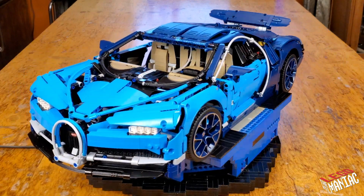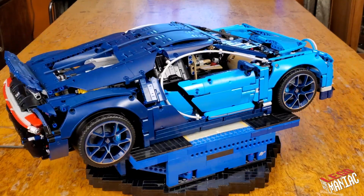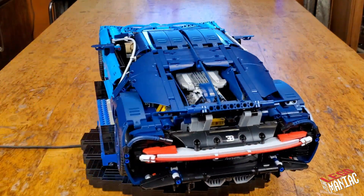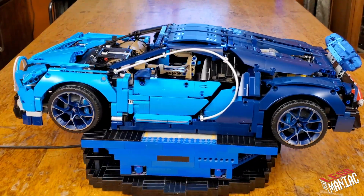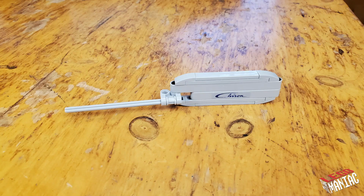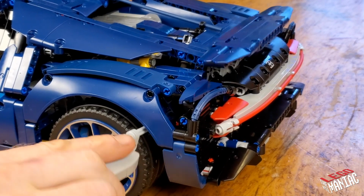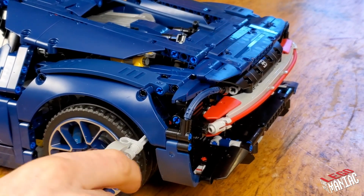I was simply amazed at the complexity of some of these mechanisms as I put them together, and I had no idea what they were actually going to do, and I am just hugely impressed. And for the last but not least feature, you'll need this little key, which if you flip it open and insert it into the back of the car, you can use it to extend or retract this awesome little spoiler.